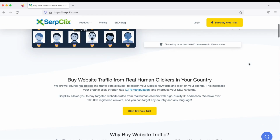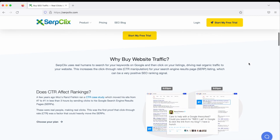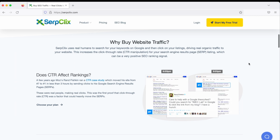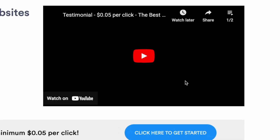So let's say you are someone who owns and runs a business and you want to invest a portion of your business budget on search engines so that whenever someone searches for your type of business, your business will appear at the top and will therefore get way more customers. So what I want you to do is scroll to the bottom of the page and click where it says become a clicker because that's exactly what you will want to do to make money.